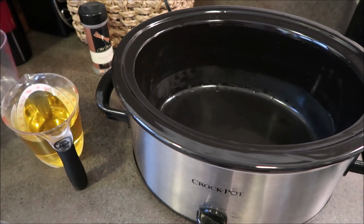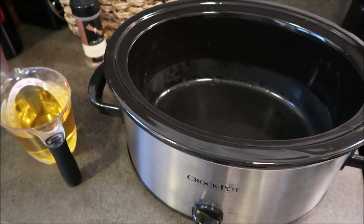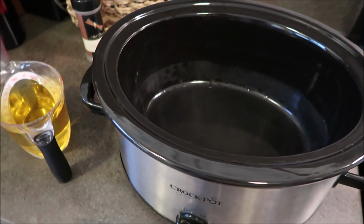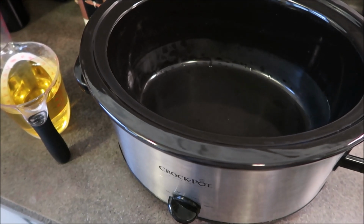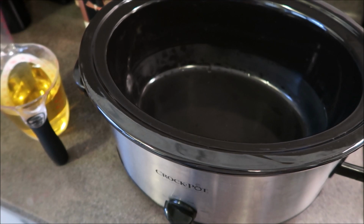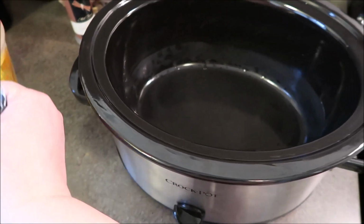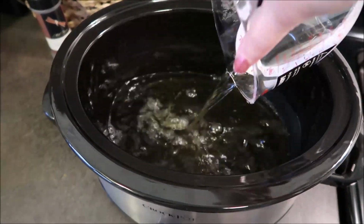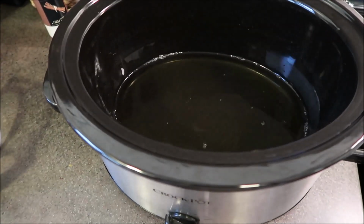So today I am going to be making a festive drink. I'm going to be making slow cooker cranberry apple cider. So we're going to start, we're going to put 1 liter of apple juice in that's unsweetened. So that's about 4 and a little less than 1/4 cups. I'm putting in the apple juice that's unsweetened, and I have to add some more in. I'm going to do that right now.